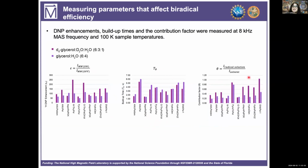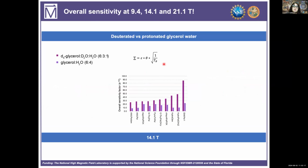We also calculated the contribution factor, that is the intensity that gets lost relative to the microwaves-off intensity, because by the incorporation of the radical in the solvent, some of the intensity can get lost. With these 3 parameters, we were able to calculate the overall sensitivity using this formula. As you can see, we have HyperPol, the one that studies show was the best, and now we have SNAPol that is 2 times better.